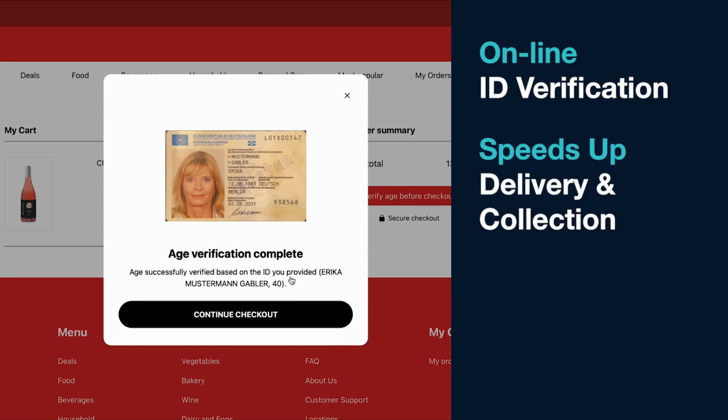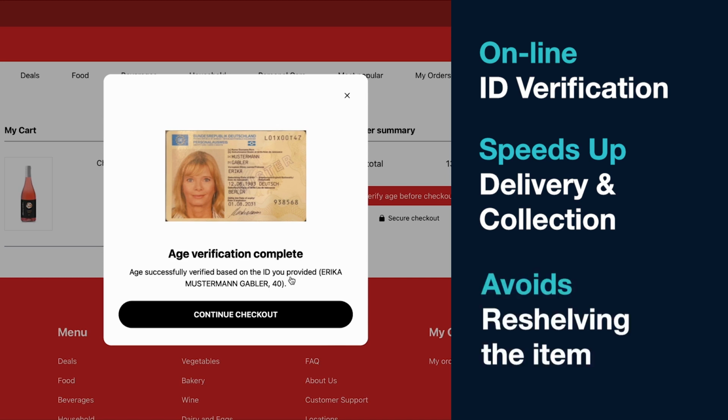Speed up collection and delivery operations by ensuring the recipient is old enough to purchase the desired products and avoid the headache of having to return the goods to the retailer and reshelf the item.